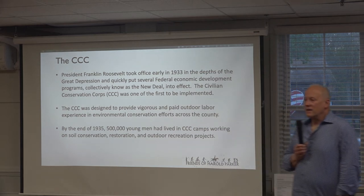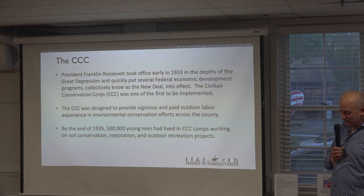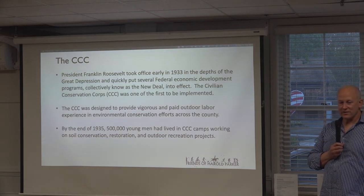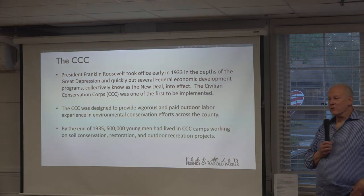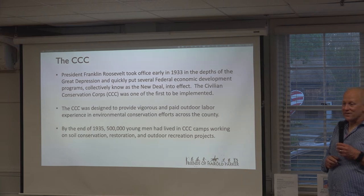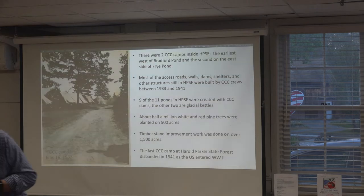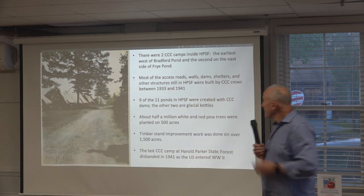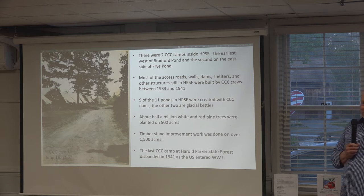A really significant event for Harold Parker, or a series of events really, was triggered by the Great Depression and the CCC, which Roosevelt was instrumental in creating. The CCC was to put young men to work, but also to tackle projects that weren't getting done or wouldn't get done otherwise. And Harold Parker turned out to be a real beneficiary of that. There were two CCC camps at Harold Parker. Like it says, a lot of what you see today at Harold Parker was built by the CCC.